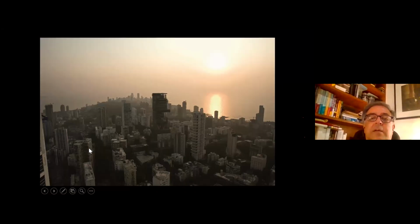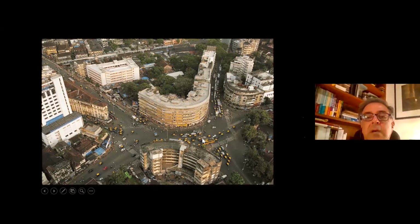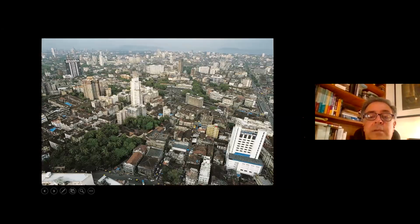Looking back onto Malabar Hill, you can see Antilla, which is almost finished in its construction. Looking down onto Nana Chowk, you can see the various little trees and things at the back. And Grant Road, which is one of the big east-west connectors. Grant Road again over here, which is a road which was laid down for east-west connection.